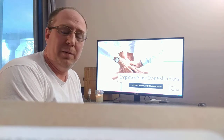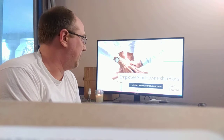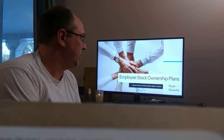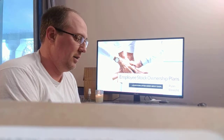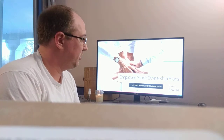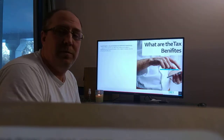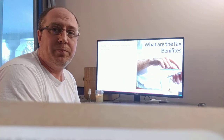We're talking about ESOPs today, so settle in. It's going to get crazy. So, what is an ESOP? It's an employee stock ownership plan. And I'm going to go over three common questions that I saw while researching this. The first of which is, what are the tax benefits? Like, why would we do this at all?